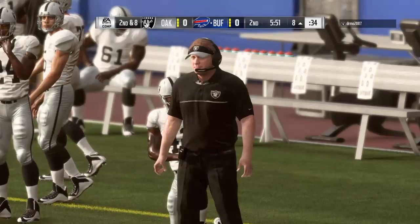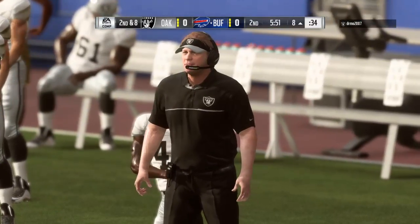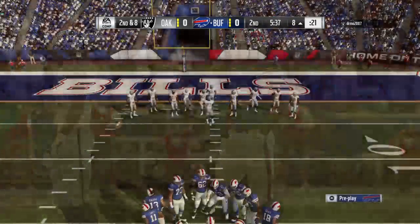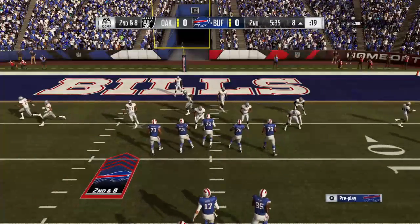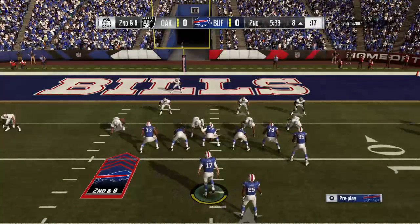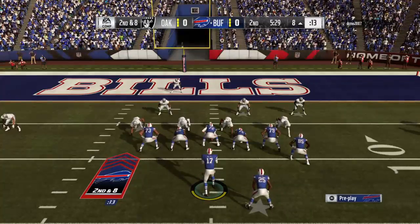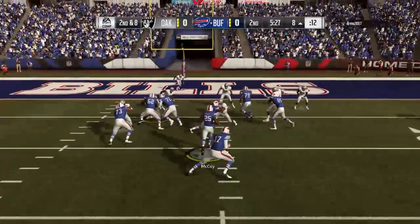You mentioned very early on the need to establish a running game for this young QB. They really haven't been able to do that, though, in the first half. So that means what in halftime? Adjustments time, right? Figure out what they are, figure out the things that they really want to accomplish, and who to run behind. Which are your better blockers? Find those guys and get in that direction.